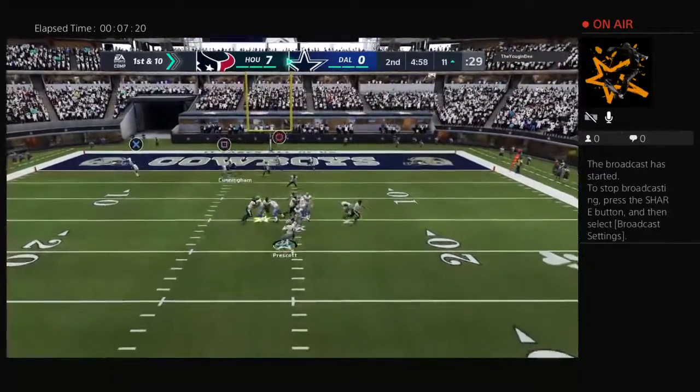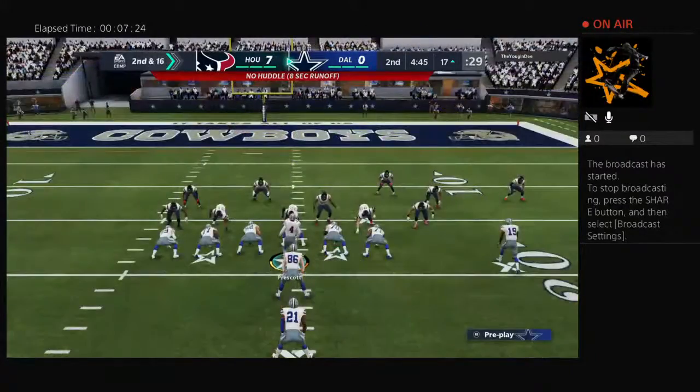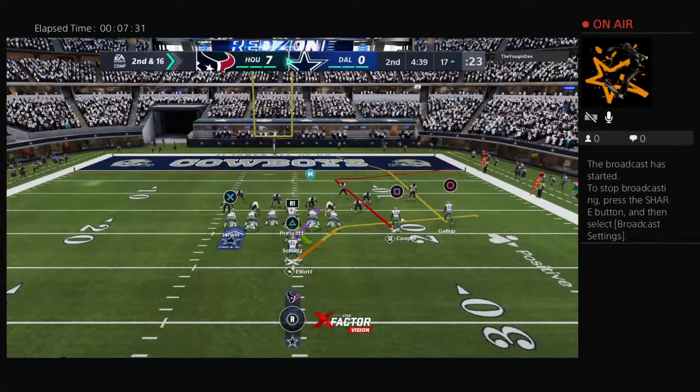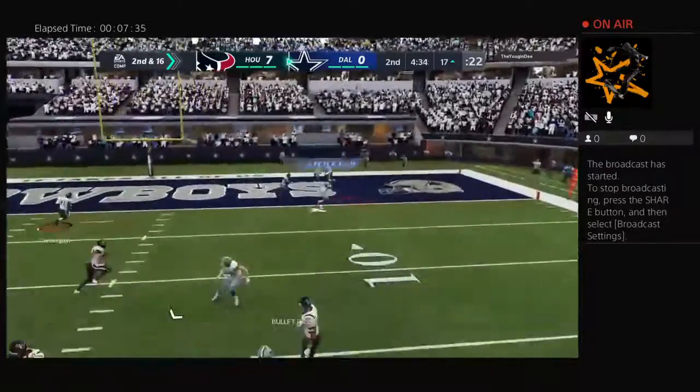Prescott on first down. Blitz coming, and down he goes. Protection certainly going to need to be a bit better here on 2nd and 16. Tackle made back at the 17-yard line. Another try after the first down sack.